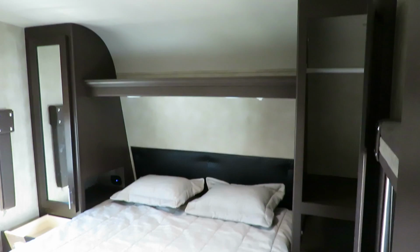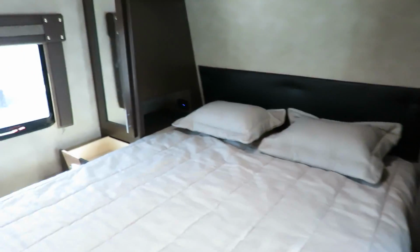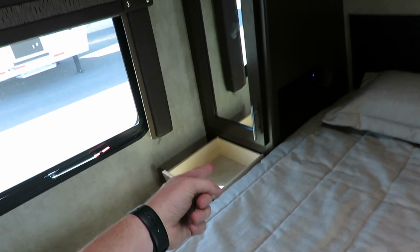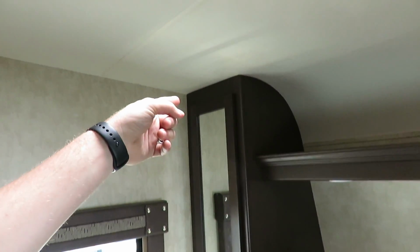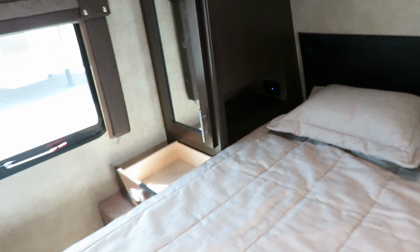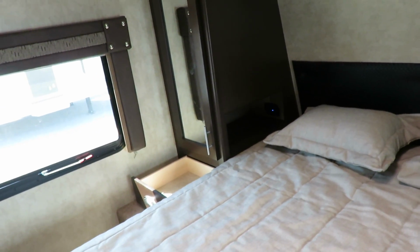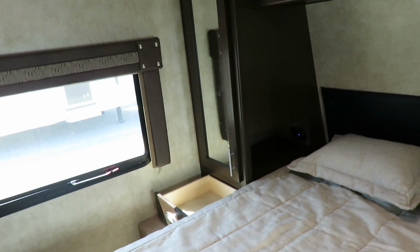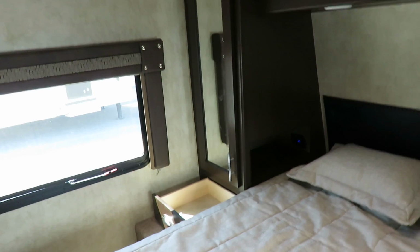What I do like here is what they did with these side stands. It seems like a lot of manufacturers, they always say, well, do we give them a drawer, or do we give them the full-length wardrobe so their shoulders don't get chewed up by a sharp corner, or do we give them a side stand? And they gave you all three here. I think this is one of the best concepts. This is one of the best front bedroom wardrobe setups I've ever seen.